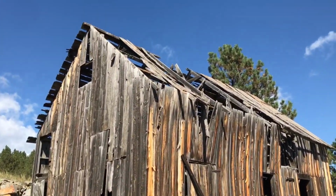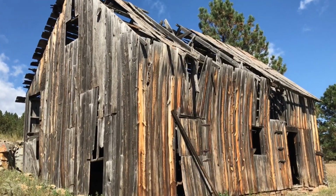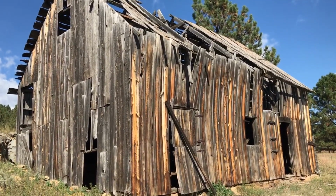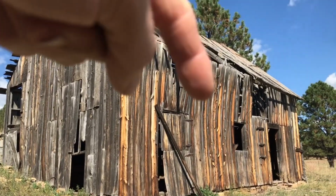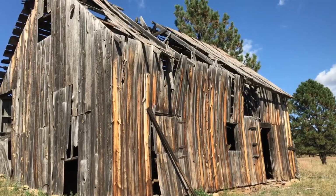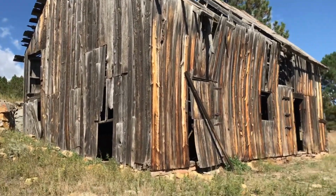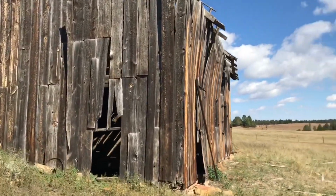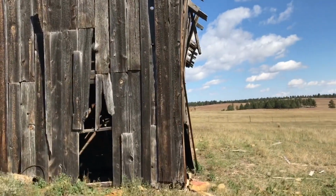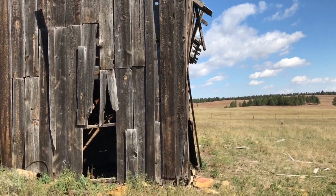This barn we hope to save. It looks a little bit rough, but most of it is because of just this wall right here, and it's bowed out kind of on the top. But overall, structurally, it's really not that bad. That second story of the barn kind of bows out right there, but you can see it's really not that bad. So we're going to try to save this.